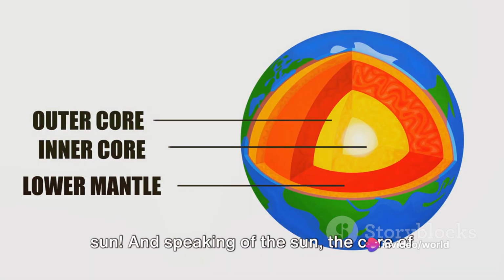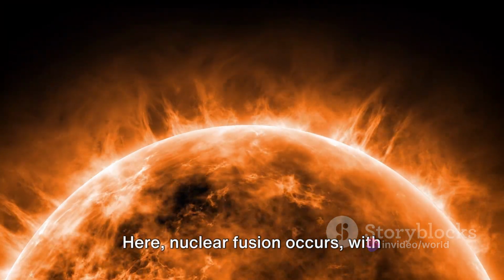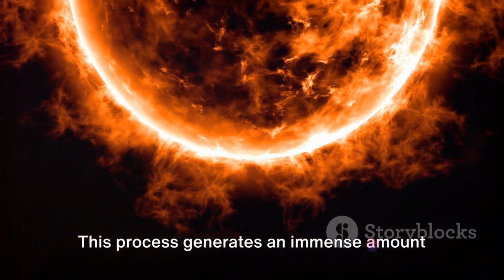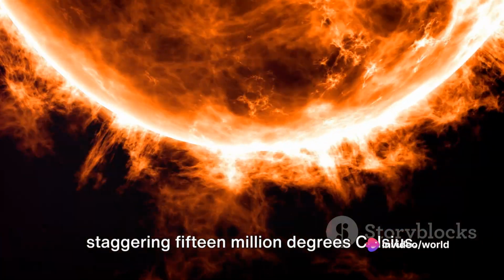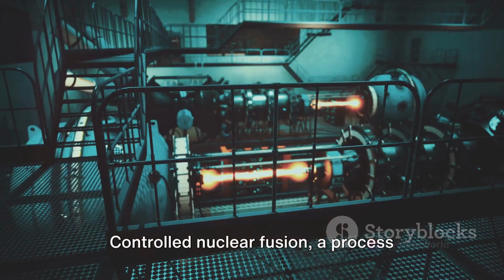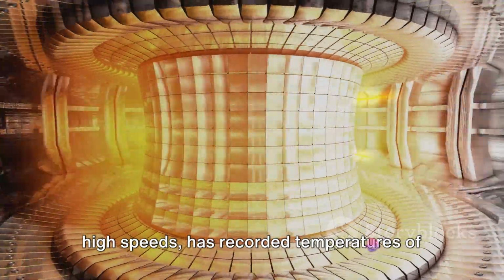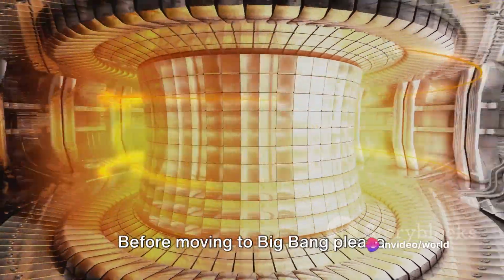And speaking of the sun, the core of our star is a furnace like no other. Here, nuclear fusion occurs, with hydrogen atoms fusing to form helium. This process generates an immense amount of energy, raising temperatures to a staggering 15 million degrees Celsius. But the sun isn't the only thing that can get that hot. Controlled nuclear fusion, a process where two or more atomic nuclei collide at high speeds, has recorded temperatures of 100 million degrees Kelvin. That's hotter than the core of the sun.